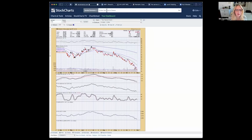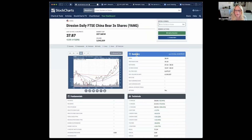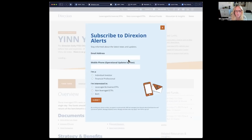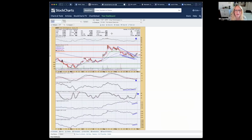and do what's called a symbol summary. So we were talking about YANG, you come to the symbol summary, it's going to give you all the information about the ETF, the float, performance. But then at the bottom, it gives you the profile. It kind of tells you what it does. So it's a cap weighted of 50 of the largest Chinese stocks traded in Hong Kong. But obviously the bear side, there's a link. You can just click right there. It's going to give you holdings and all of that good stuff. So certainly one way to do it. And it's something I discovered on StockCharts right after I started doing diamond reports. So it was very convenient to have that background.